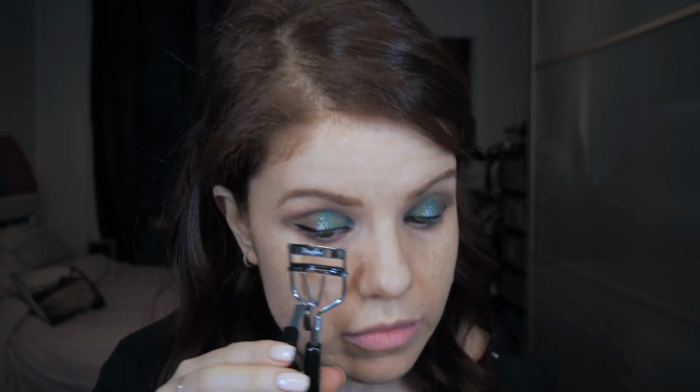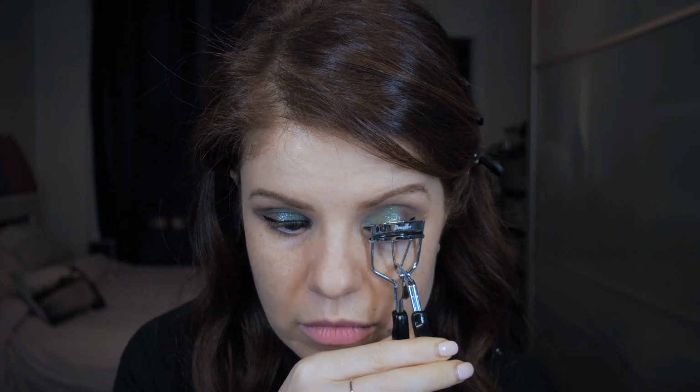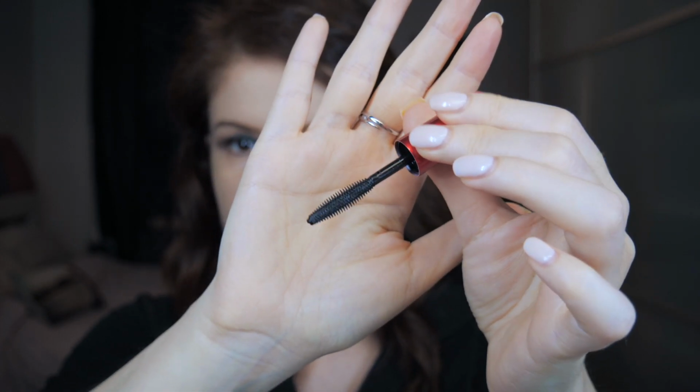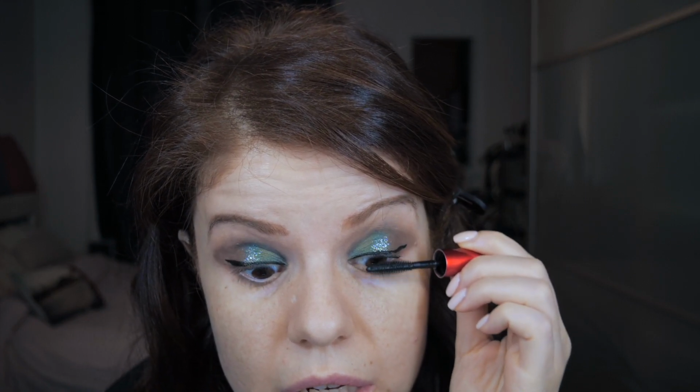Here is the mini size of the mascara. This is super fun Smashbox. Super fun mascara, deluxe size. Yeah, so this is a super fine mascara, guys, by Smashbox. Let's try it together. So here it is. Oh my god. Like, okay.